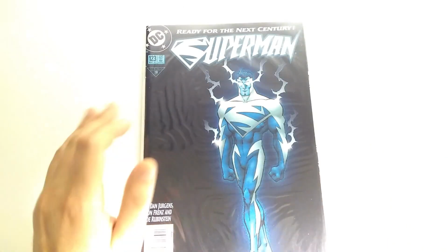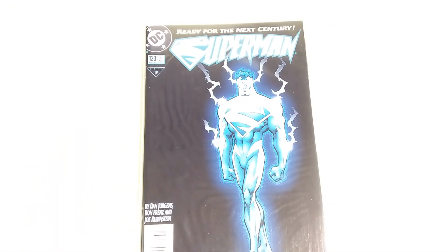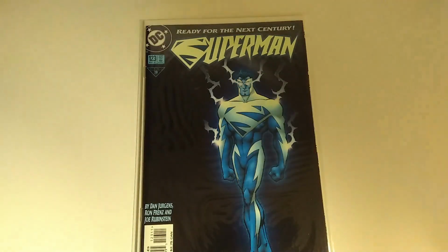So let's do the next one. Same sort of thing here. I'm going to expose this to a lot of light. And then I'm going to bring it over here and turn off the light. Oh, look at that. Amazing. Daredevil. You can't see it on the camera anymore, really, but these are still nice and bright in the darkness.